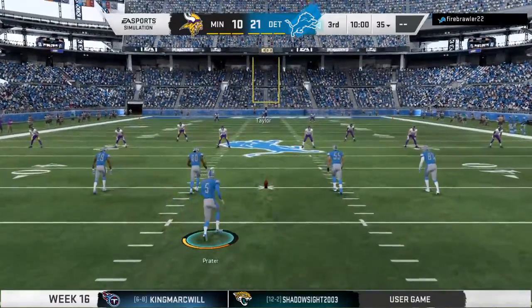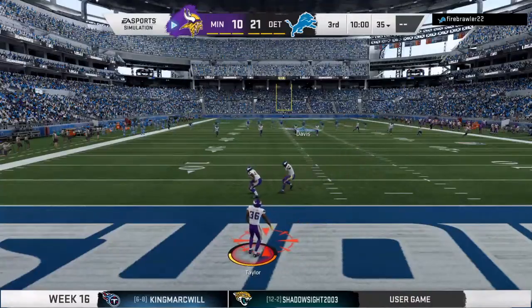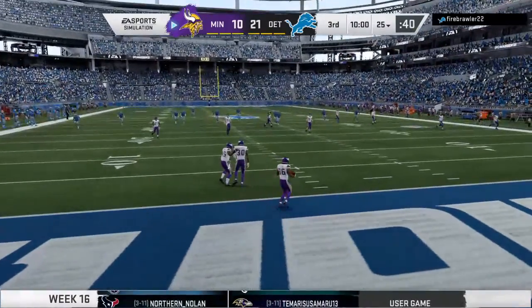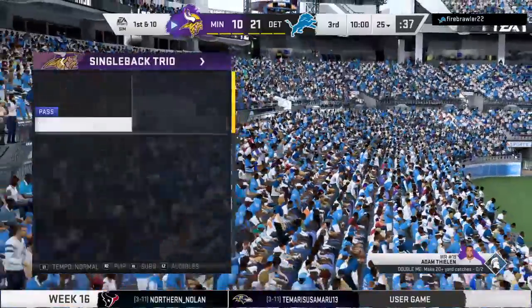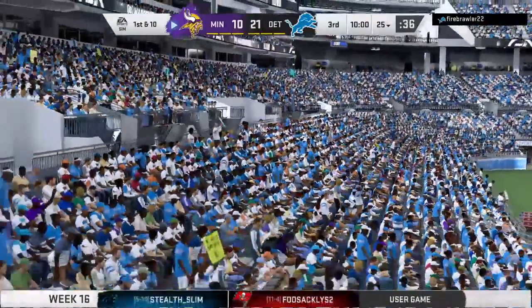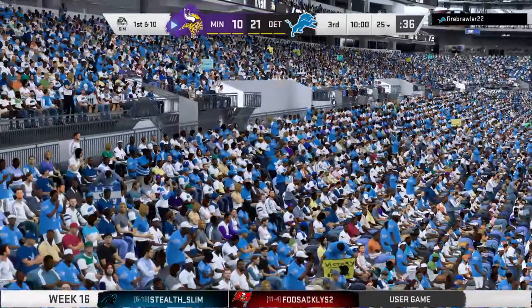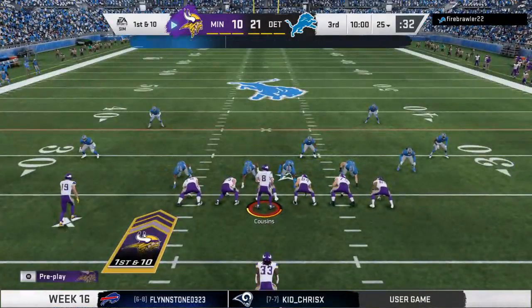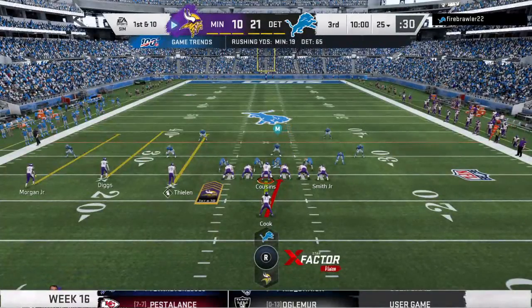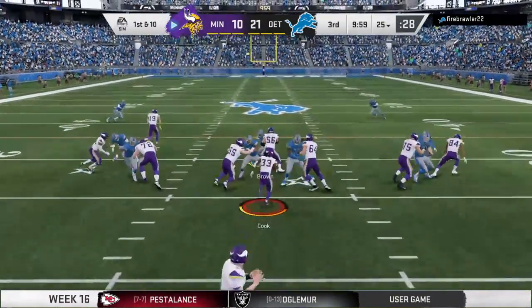Both teams appear ready for the fight ahead, and we resume action here in quarter number 3. Here are the Vikings now to start their next drive. They have the ball here for the inaugural drive of the second half. Pretty big deficit, though. We'll see what adjustments were made in that locker room.